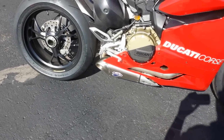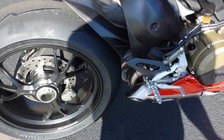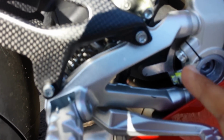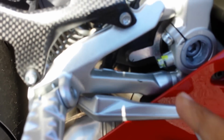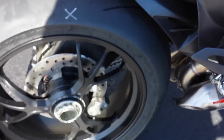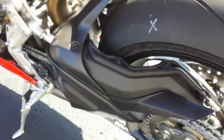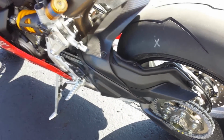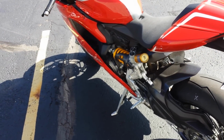It also has a 4-position adjustable swing arm, which adjusts with this little lever right there. You can adjust the setting of the swing arm here. It's pretty fantastic to give you a little more lean angle when you're on the track.